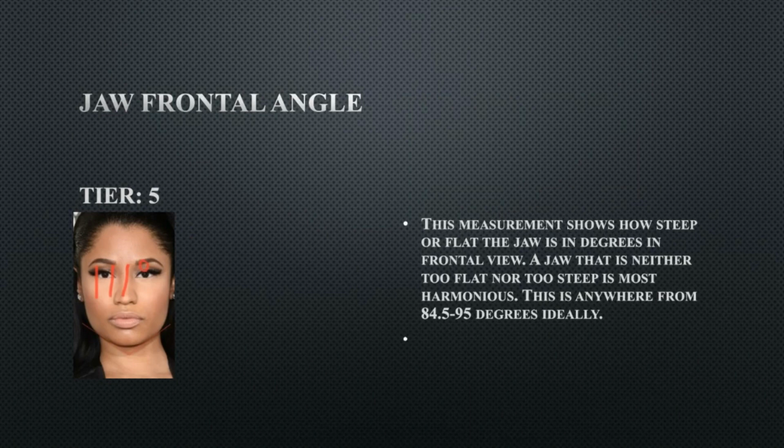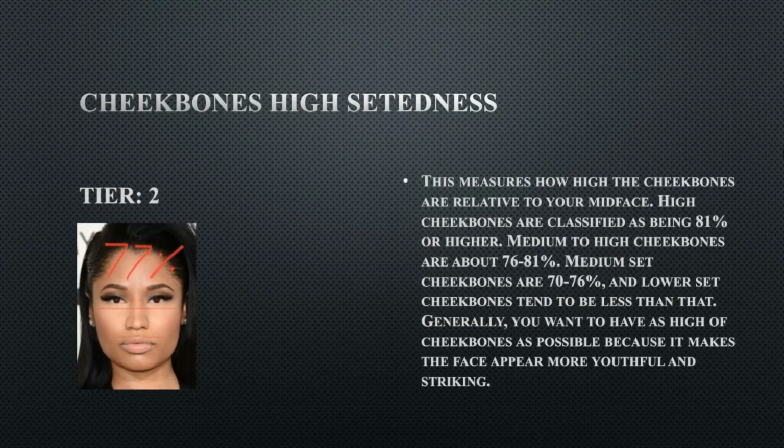Her jaw frontal angle, so the angle view of the jaw from the front, and hers is at 111 degrees, and this is an extremely wide jaw. This is probably one of her biggest flaws, and usually women do have wider jaws, but hers is way too wide, and that is going to be a tier 5, so that's going to be a flaw. Her cheekbone high setting, so how high set is your cheekbones relative to your mid face, and hers is at a tier 2, so that is near ideal.